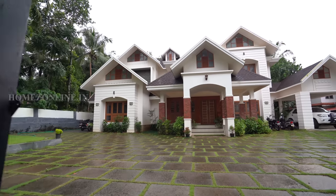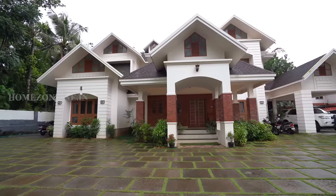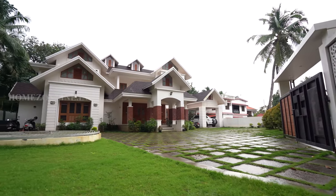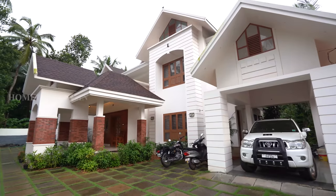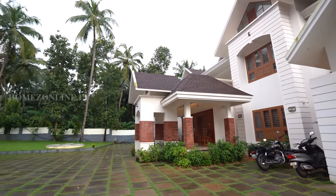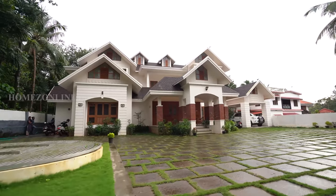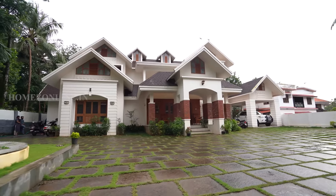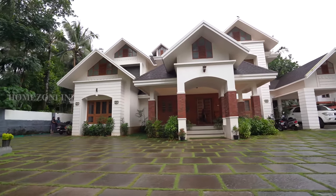Designer has taken every effort to make the exterior a fabulous one. Each area where he has touched his hands is made into an amazing one. The total area of this home is 4,800 square feet.